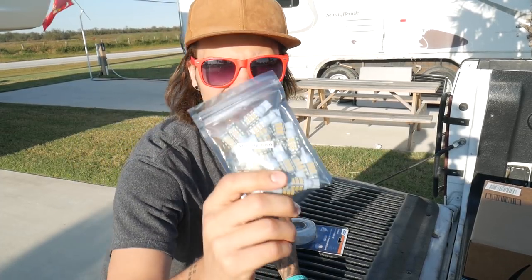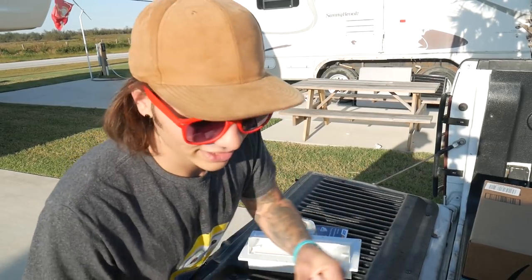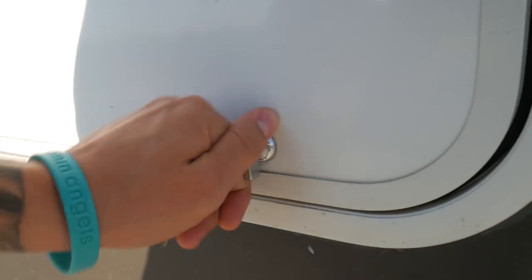But then I also got these LED light bulbs and these are gonna replace all the bulbs in my RV. They'll decrease the energy usage of the lights. They also produce a lot less heat. Oh yeah, and I got this nifty little keychain ring tripod for your cell phone. So when I'm out and I don't have my camera, I can still take really cool time lapses and I'll let you know how this works. Let's do this vent.